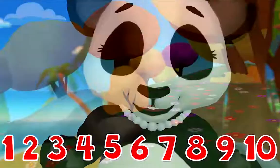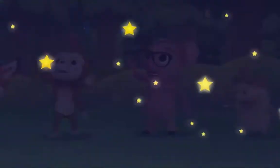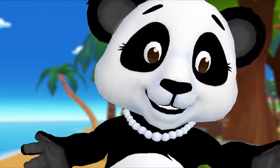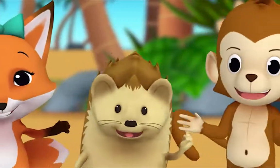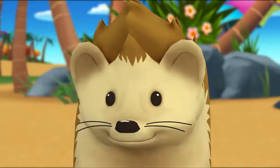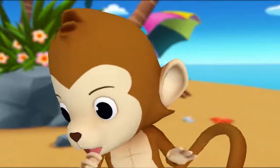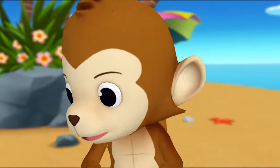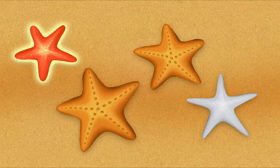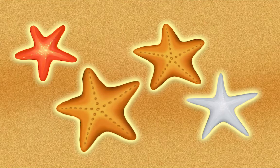You're doing great. When we see some flowers or butterflies or stars, look for things to count. Oh, I'm not very good at counting by myself. You're not very good yet. I'll help you. Let's count sea stars. 1, 2, 3, 4. 4 sea stars.